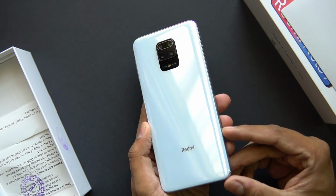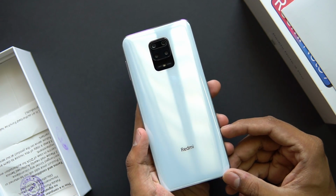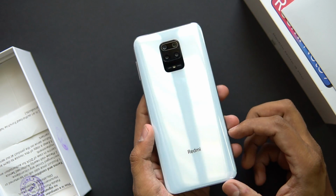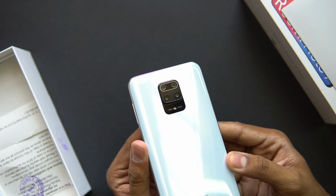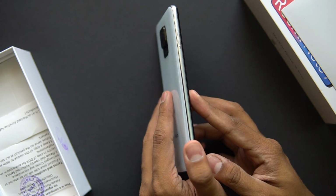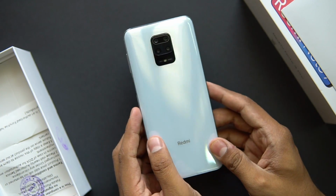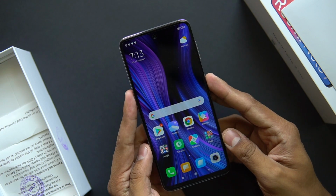And this is how the white color looks like. This is the Glacier White. There's no huge gradient kind of finish. If you remember, the Realme 6 had that comet finish and this is not that, but still this looks pretty good. This could probably be my favorite of the three options available for the Redmi Note 9 Pro. So if you're considering the Redmi Note 9 Pro for its looks, I would say white is a pretty good option. And the camera cutout on the back is completely black, so that's one differentiator there.